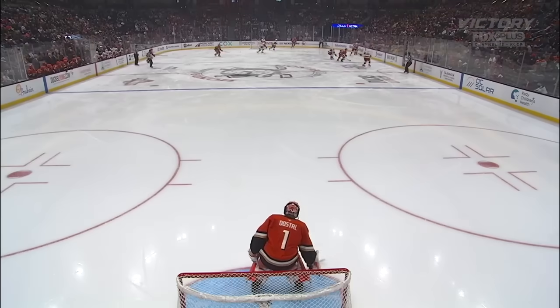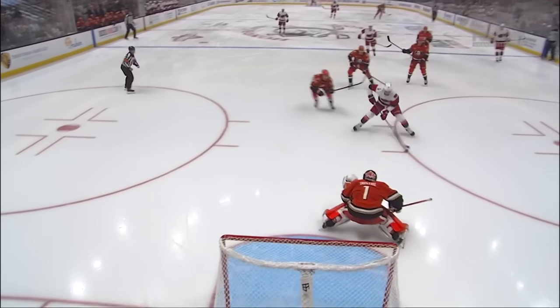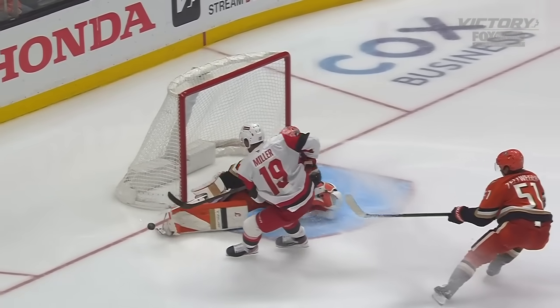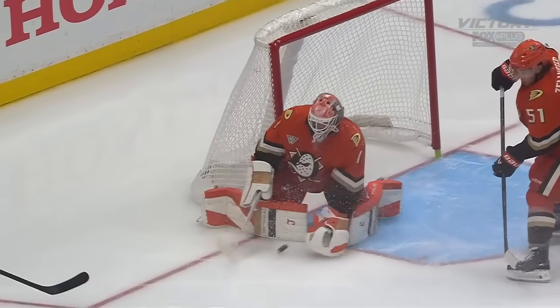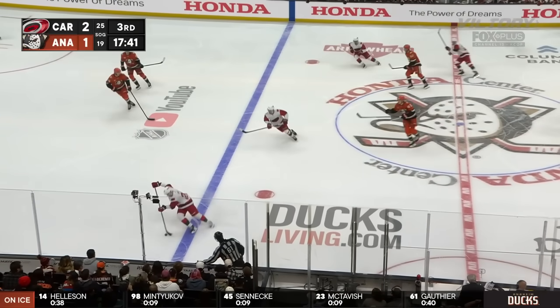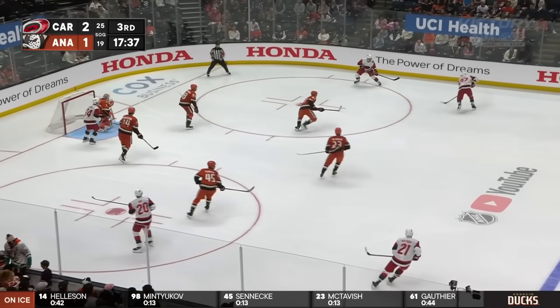What a stop. As Frank Vatrano kind of got jumped on the play, then Miller jumps out of the box. A nice little feed to him. He tries to go back to the short side and open up the 5-hole and slide it home. And Lucas Dostal does a good job of getting that right leg. It stays 2-1. Ducks 0 for 2 on the power play tonight as Aho pulls up top of the circle.